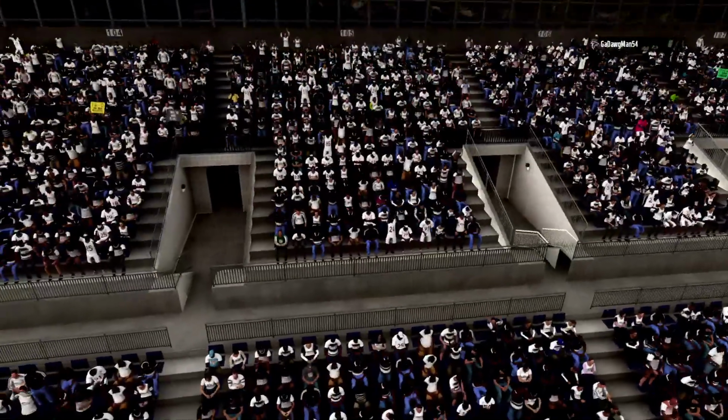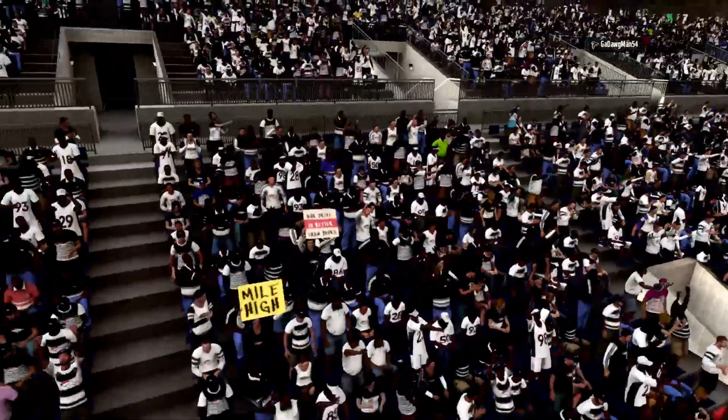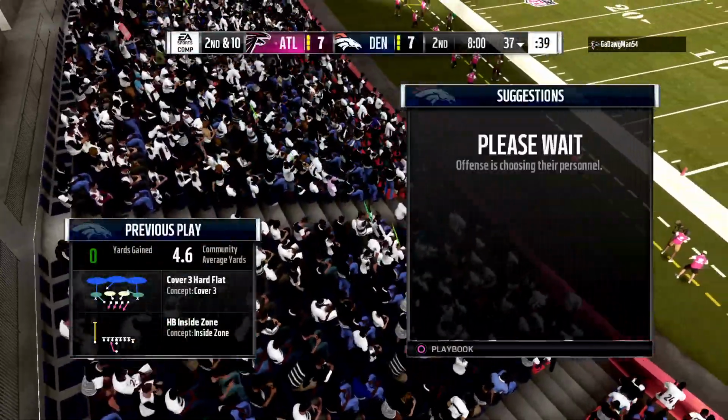Alongside Charles Davis, Brandon Gaudin, it's the Falcons in possession to begin quarter number 2. They've got it 2nd and 10 to start things out.